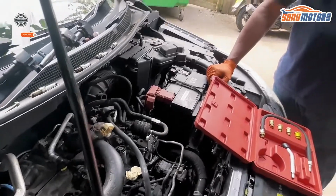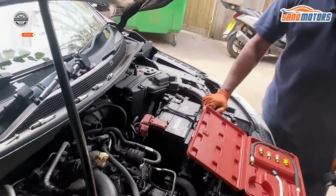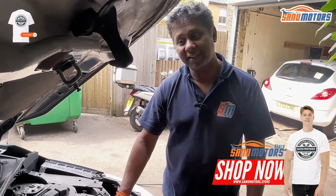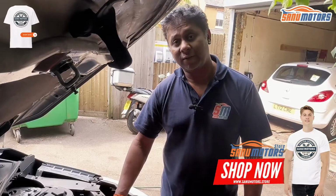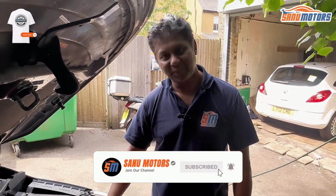Basically, this is a common problem for the Qashqai 2014, 15, 16 cars. I've done many before. Basically, what happened? Piston failure. That's the problem: piston ring failure. Basically, the dealer recommended a new engine. By experience, I know the piston burns. Basically, we call it a hole in a piston.